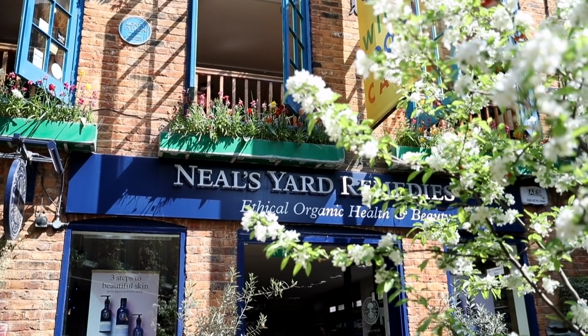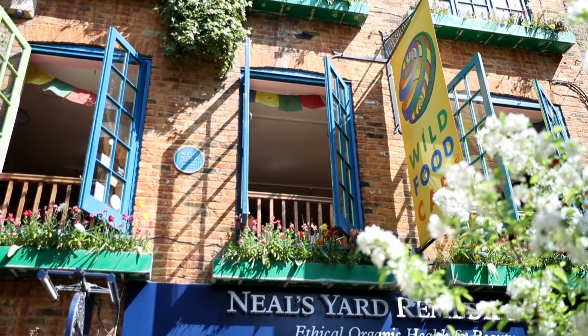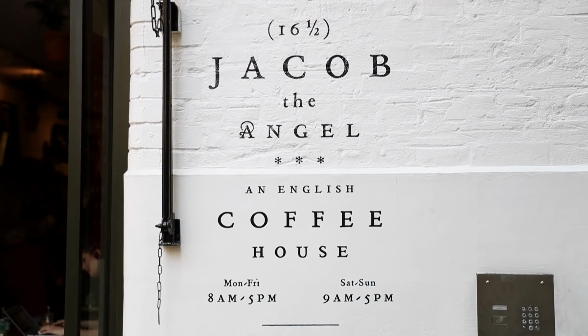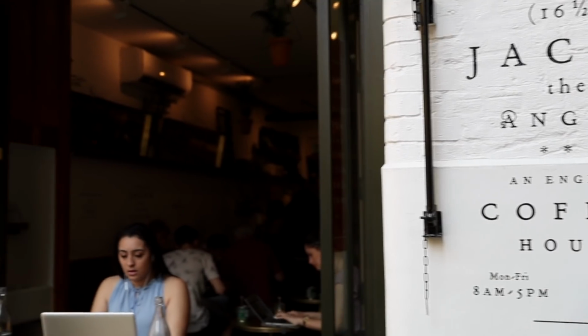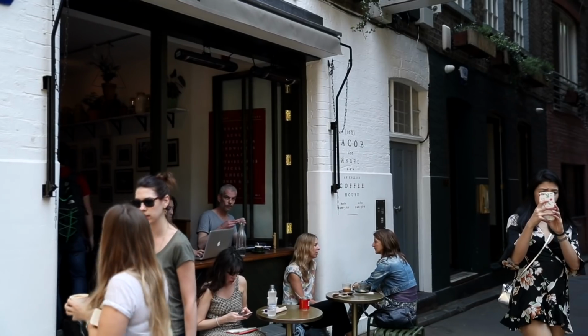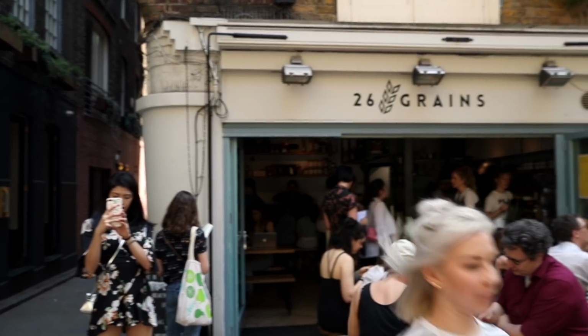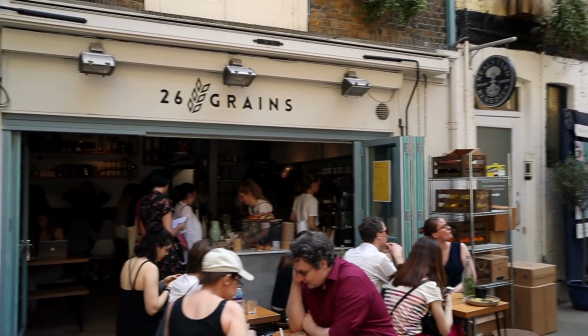There's coffee places, there's some breakfast brunch sort of places. When I was there, some people were taking Instagram pictures as well, so probably another little Insta spot. It's a really cute little courtyard, I guess. It's a nice place to sit and chill as well if you've got a bit of time.